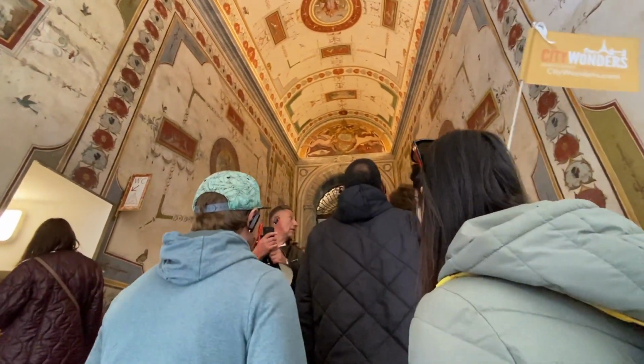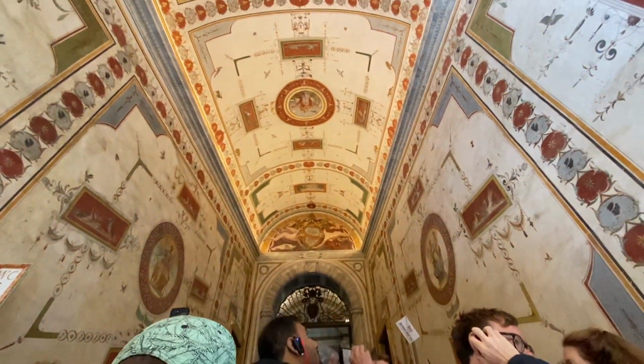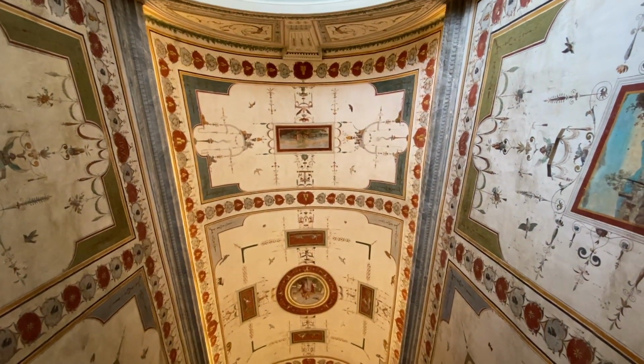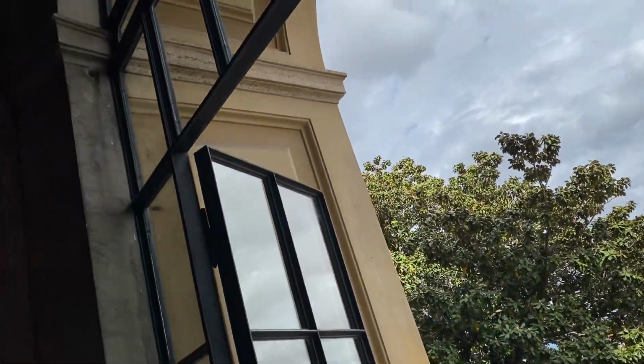Oh, wow! My first impression is, this is a lot to take in. The ornate details. The Vatican Museums attract over 6 million visitors each year, making it the 2nd most visited museum in the world. Every inch is art, floor to ceiling.